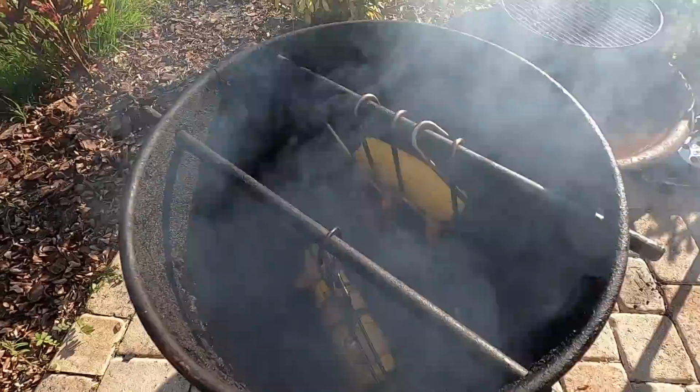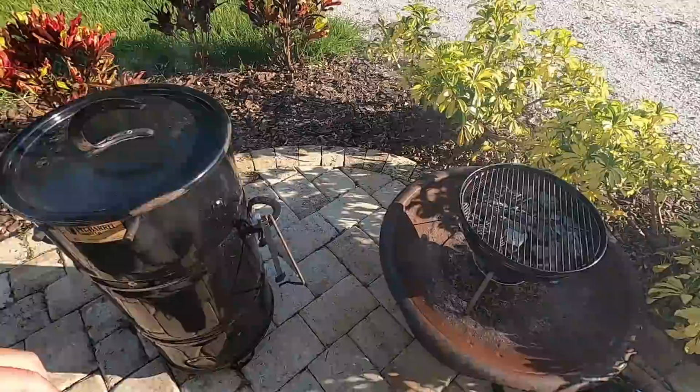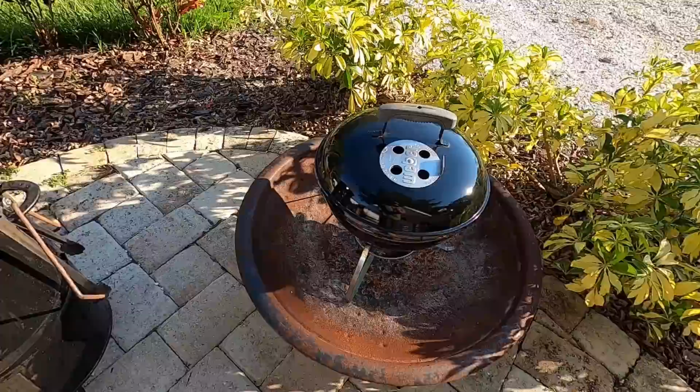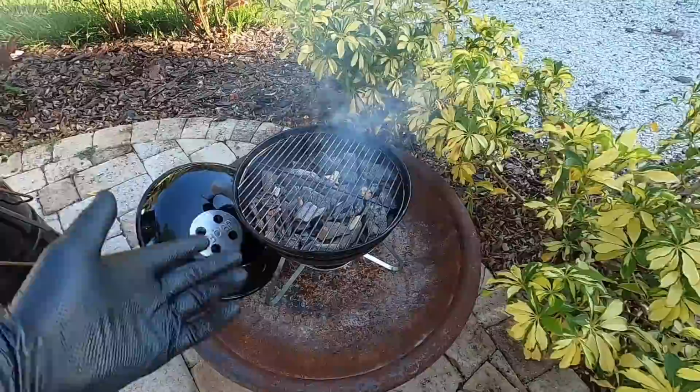All right, we'll put the lid back on it so it don't get too hot and blaze up on us. And these are just about ready. I'm gonna go ahead and get the lid here and let the whole grill start getting hot. All right, we got the Weber ready to go. I just dropped a few little pieces of pecan wood on there to add a little bit of extra smoke to it.